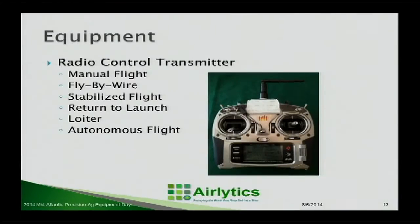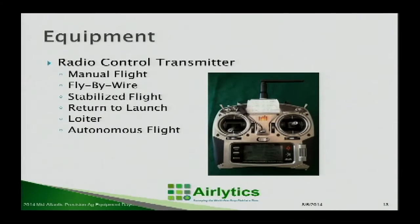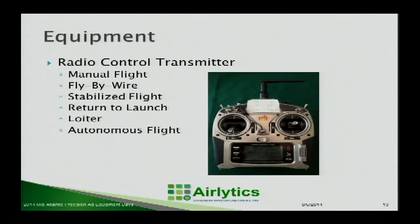There's also a couple of other modes. John mentioned some of these in the product that he was talking about from Trimble. There's a return to launch. So you flip another switch, and no matter where it is in its mission, it'll just come back and do circles above you at a certain prescribed altitude. And there's a loiter, which means whatever you're doing, stop and just start circling. And then there's the autonomous mode, which means go fly the mission that I've uploaded or downloaded to you.